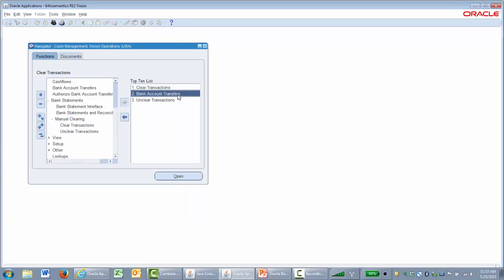There's no way to rearrange these up and down, but what you can do is remove number 2. So that will remove it from the list. Just click on the arrow. And then 1 stays clear transactions, and the third item becomes number 2. And then subsequently, you can add something else back as number 3. And you can add up to 10 items in this box. And this is your top 10 list.